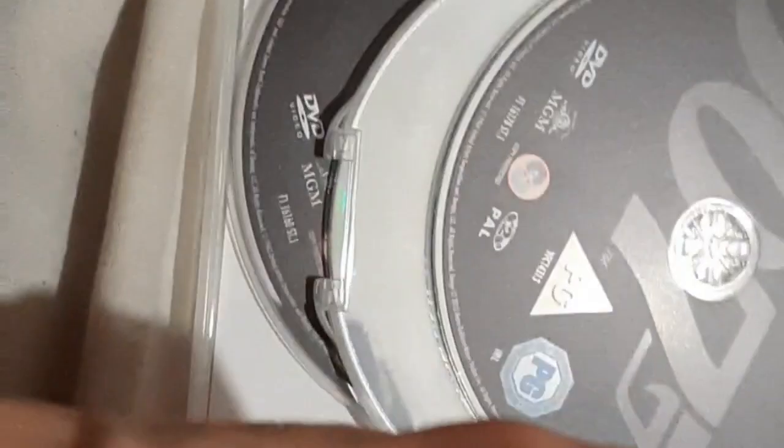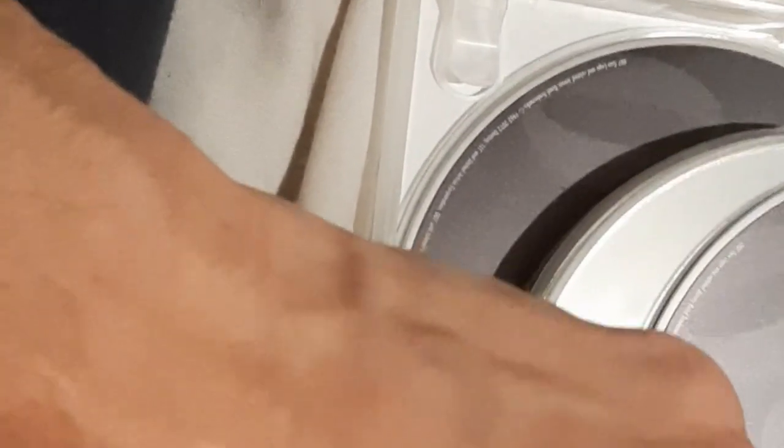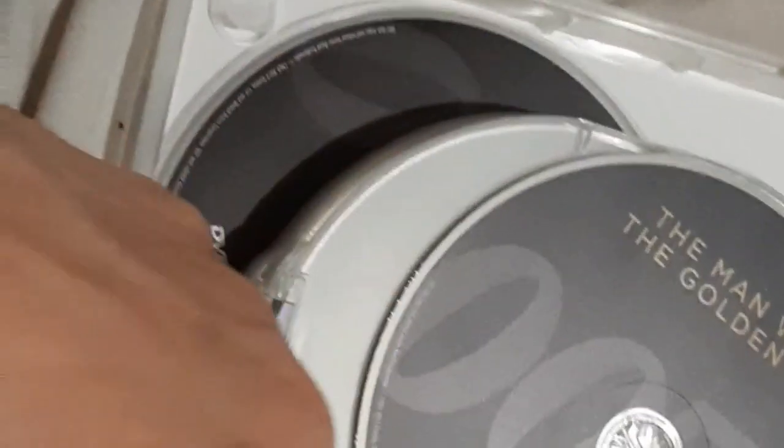So I think these were the Sean Connery ones. Then we have George Lazenby, Diamonds Are Forever, Live and Let Die. I think these were the Roger Moore ones. The Man with the Golden Gun, which I've seen. This one's really good as well. The Spy Who Loved Me.